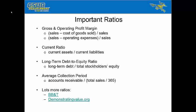It's a little bit more complicated than that because current assets are assets that can be turned into cash within 1 year, and current liabilities are things that you have to pay for within 1 year. But at a big picture level, philosophically, this is basically talking about all the stuff you own versus all the stuff you owe. And you want the stuff you own to be more than what you owe.